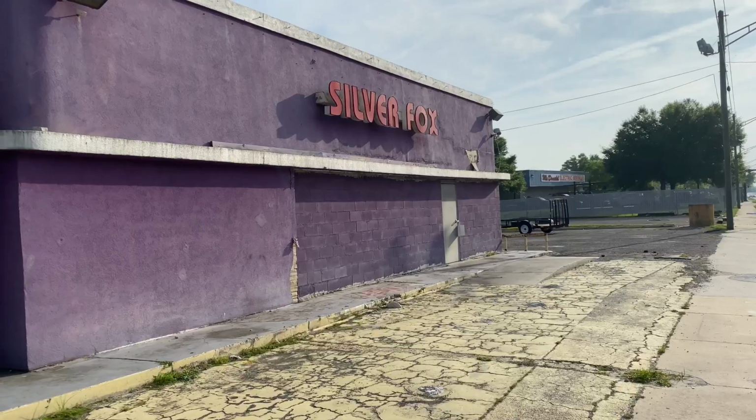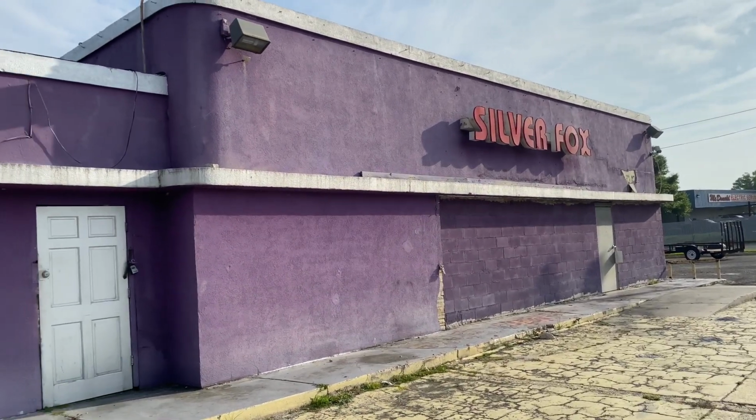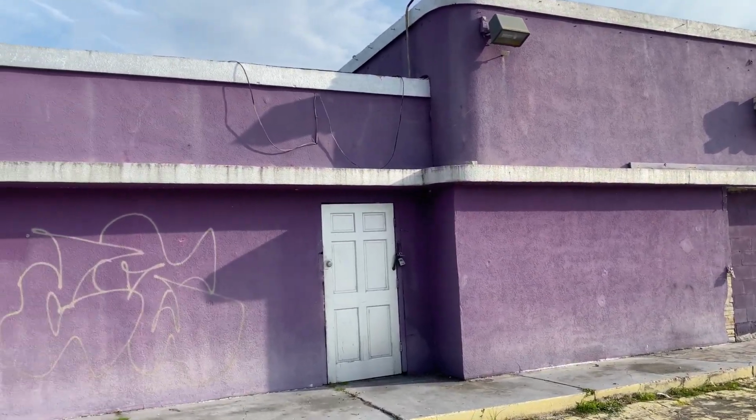Today we are back at an old abandoned strip club here on the west side of Jacksonville. It is known as the Silver Fox. It's been closed down for a couple of years now due to violence. They've had several shootings out at this place, so we're going to go ahead and check it out, guys. Stay tuned.